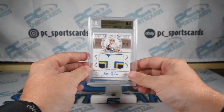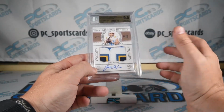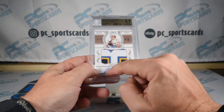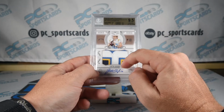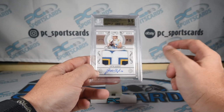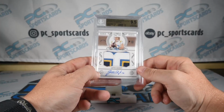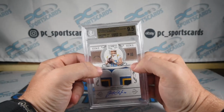Really nice Herbert ink, perfect. Dead on in the zone, too, because they'll give a 10 auto even if it comes out of the zone. It's perfectly written in there, real sharp, centered. 1, 2, 3, 4 colors. 1, 2, 3, 4, 5, 6, 7. 7 color breaks. There's even one up there, so 8. Just a really pretty card, and a really awesome card to have as number 1 this week.